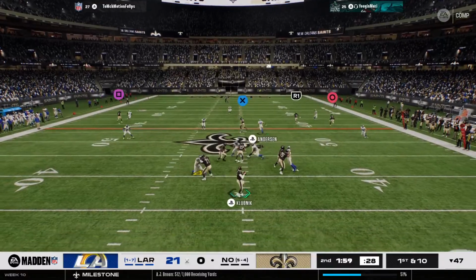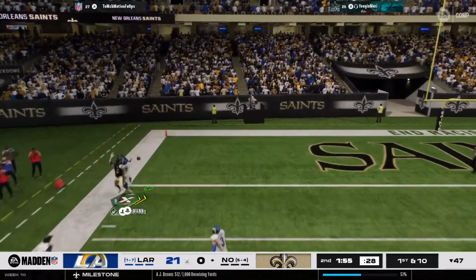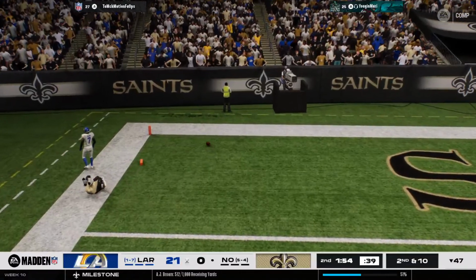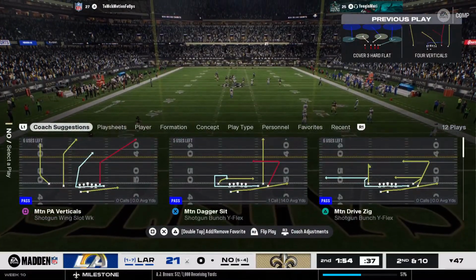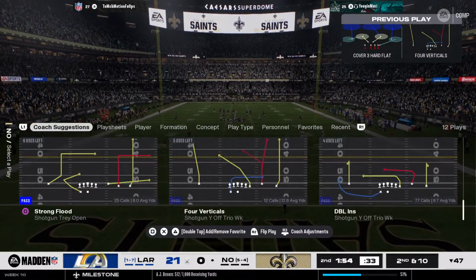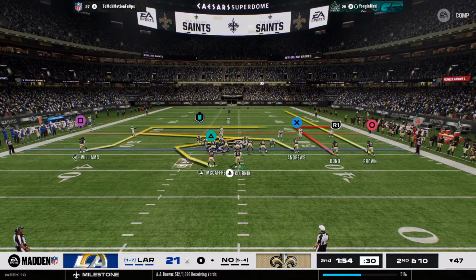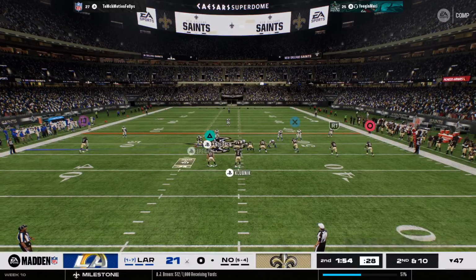Back to throw now on 1st down. He's airing it out for Williams. That is incomplete. I believe I'm following their logic. Take the big shot downfield, loosen things up. You're hoping to get some points on the board before the half. Maybe now you come back and throw some underneath stuff in order to make sure you get a completion.